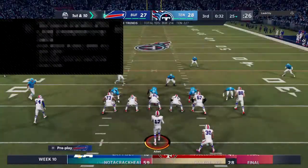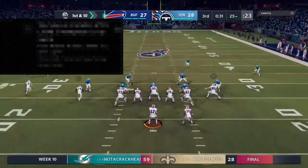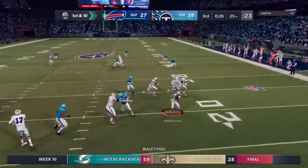The Bills come to the line to start their next drive. And after the field goal last time, let's see what they can get here. At least they got points out of the last drive, Charles.